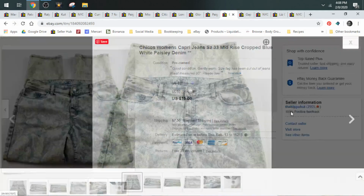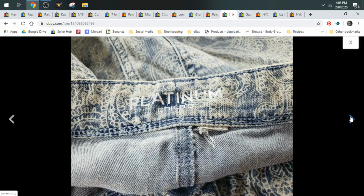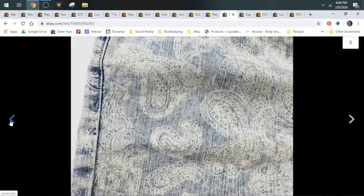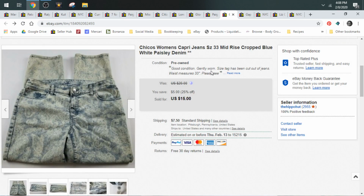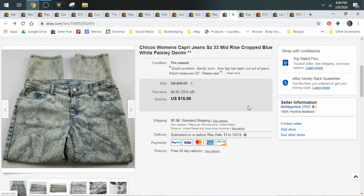Here we have some Chico's Capri jeans. I typically only source Chico's if they are the So Lifting or the So Slimming lines. However, these were unique in that they have a very nice unique print. They're like a light blue with white paisleys. And again, they're those Capri length jeans that I do pretty well with. This pair was 99 cents at the Goodwill. Sold for $15 plus $7.50 for shipping. Shipped first class.